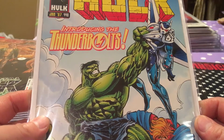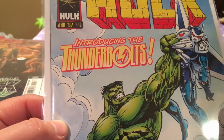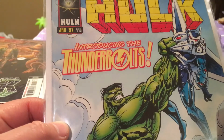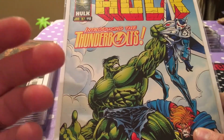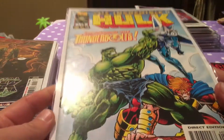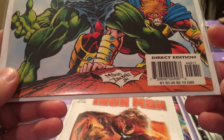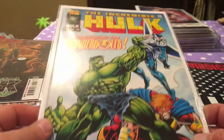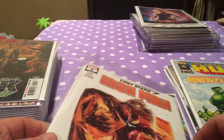Incredible Hulk number 449, introducing the Thunderbolts. This is the first appearance of the Thunderbolts. I just picked it up because it was the first appearance of the Thunderbolts. It might go somewhere. It's speculated. I think there's a show coming out with them possibly. Really cool Mike Diodato Jr. artwork, and it's Hulk. Can't go wrong with Hulk. It's a first appearance, and it's Hulk. So I grabbed it. It was a good price. Like I said, I invested heavily in this.